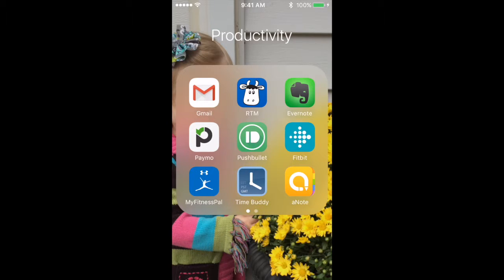I have Gmail, which is what I use, and I switch back and forth between my business and my regular account. Remember the Milk, which is my task system that I use as part of my paperless system, and I love it. I'll probably be doing a video on that before too long if you all are interested. Evernote, I heart me some Evernote, so I have to have it on my phone. Paymo is part of what I use to track my time for clients. I don't do a lot of time tracking anymore, but I do it for myself, just so I know how much time I take on projects and things like that.